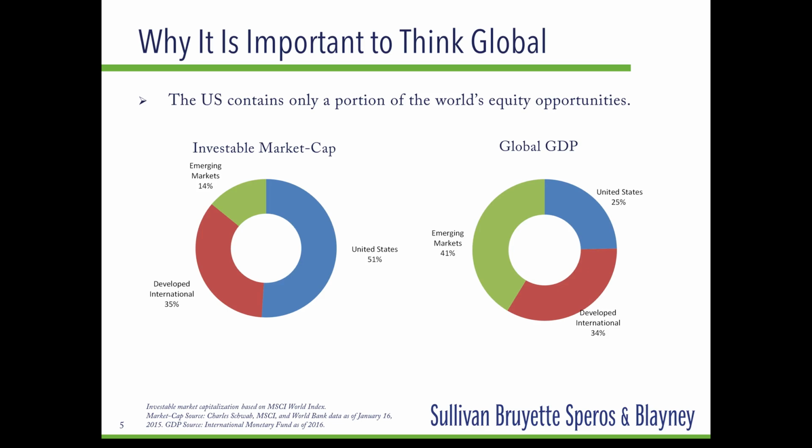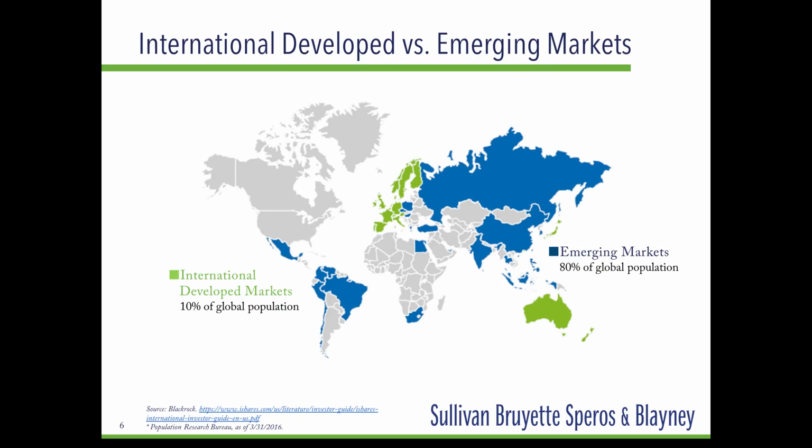Yeah, so when you're saying terms like emerging markets or international developed, what areas of the world, what countries are we talking about there? Sure, and that's why we have this chart here. As you see there, international developed markets are in green. They account for about 10% of global population, and emerging markets are there in blue. That's about 80% of global population.